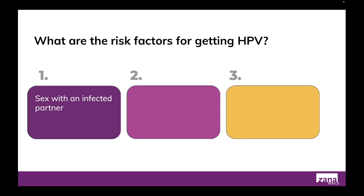1. Sex with an infected partner. 2. Sex with multiple partners. And lastly, a partner who is unfaithful. All increase the risk. Many people with HPV do not have symptoms, so they might not know, and therefore it is easy to spread it around unknowingly.